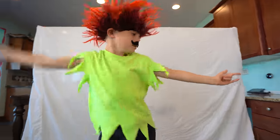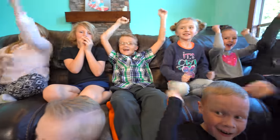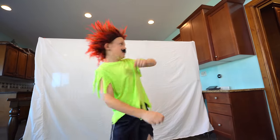Yeah! Wow, he's really making it look like he's playing the guitar. Well, here's something we've never seen before. Kade's rocking out and the crowd's going wild.